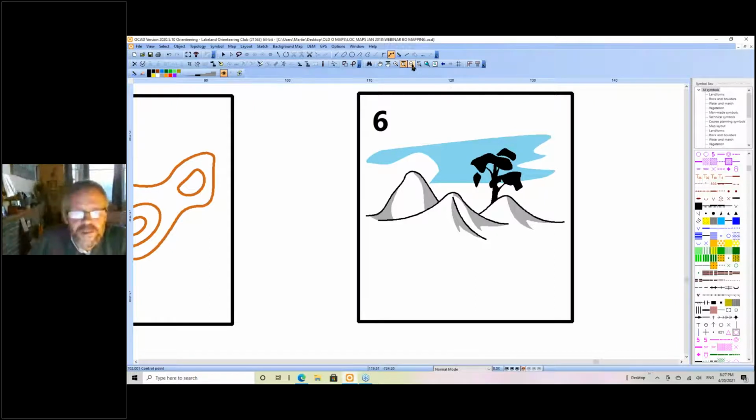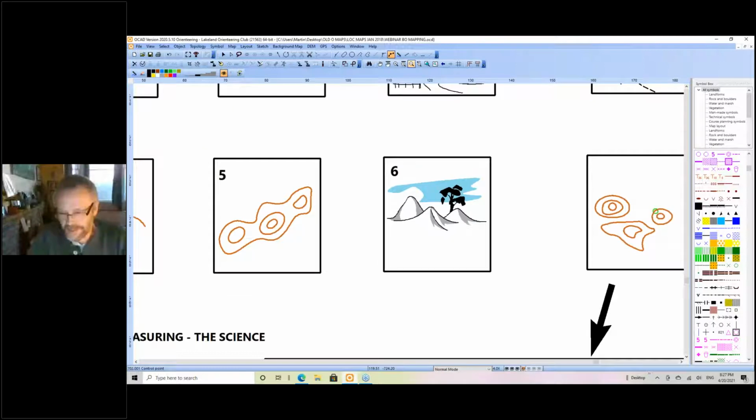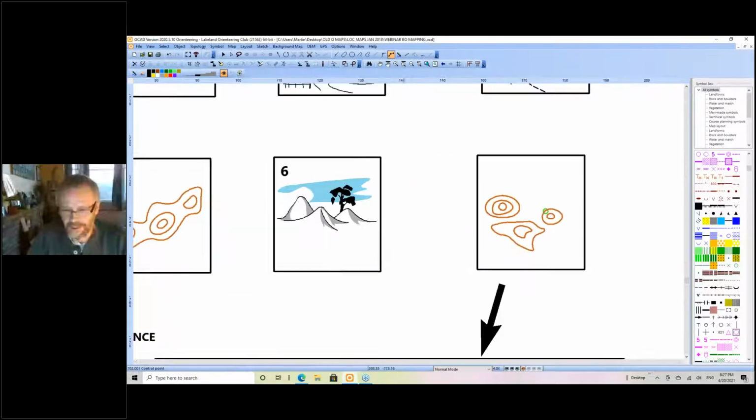Right, I'm sure there's some masterpieces out there. Might look something like that one on the right.